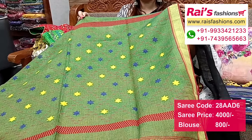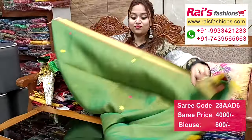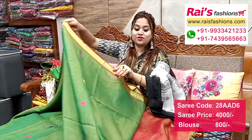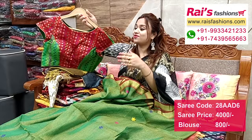This one is pallu portions with beautiful pom pom design and fully hand weaving work, pure handloom, and this one, full base part, soft one, lightweight, all over jamdani buta, and this one is border portions, and this one, running blouse piece, premium quality tissue linen base, and I will suggest this designer blouse.